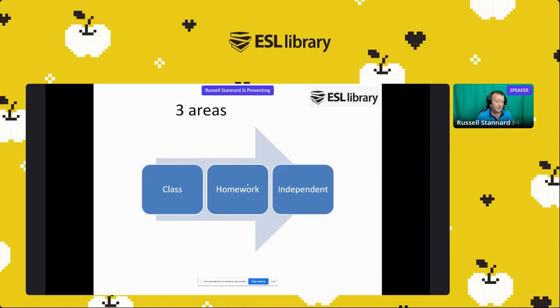But there's another way that we can use technology, and that's what students use independently. There are students that will play computer games in English, or they will watch YouTube videos in English, or they might follow their favorite football team like me in English, or they might listen to podcasts in English, or listen to audiobooks in English. And there's more options now for independent study than ever before.